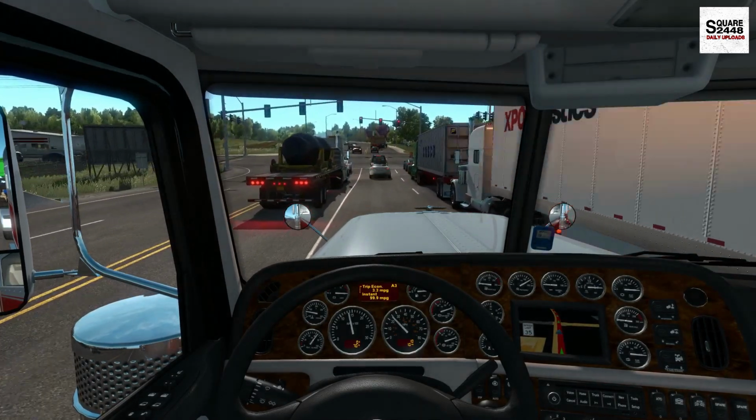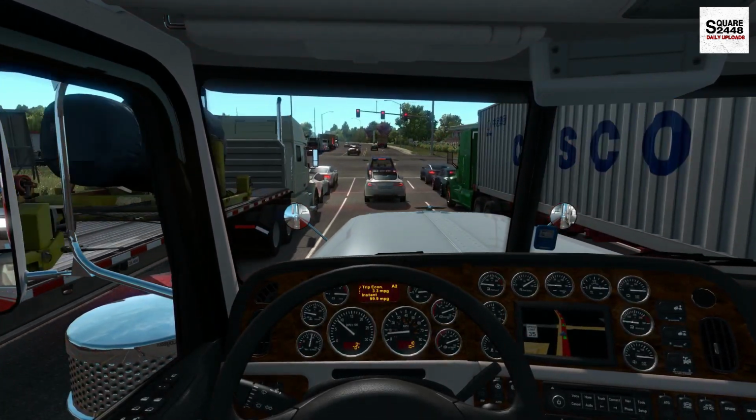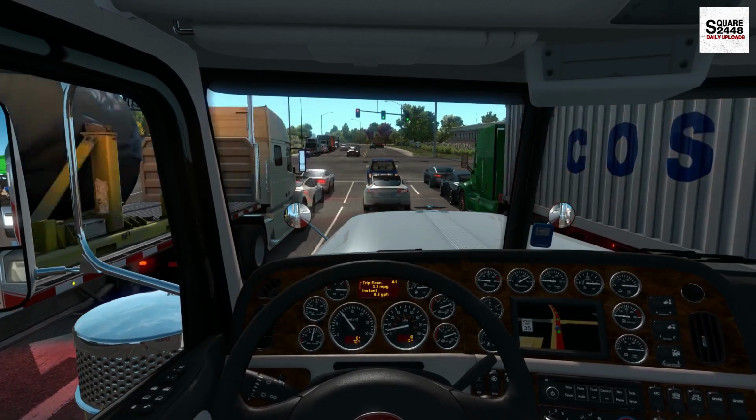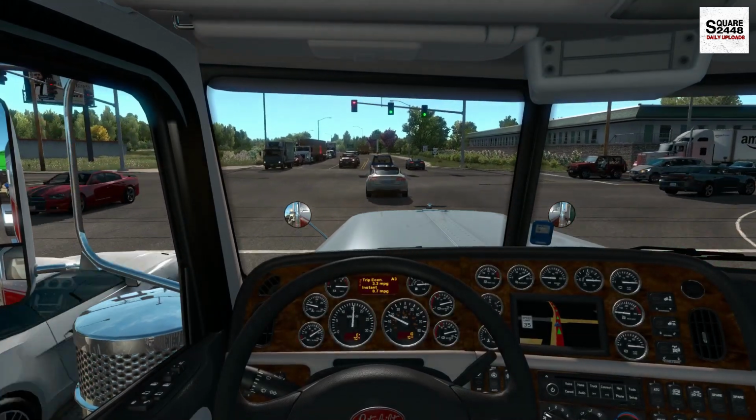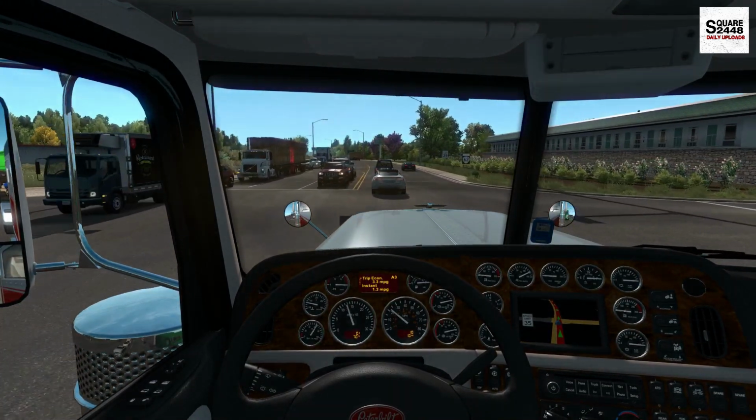I've so far really been enjoying ATS here. Now I do want to do some more videos with Internationals, Western Stars, and also I definitely want to feature that Tesla Semi soon as well. I featured it once before and I definitely want to do it again.